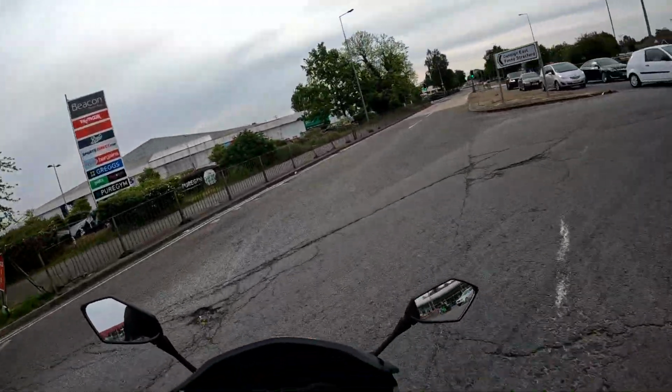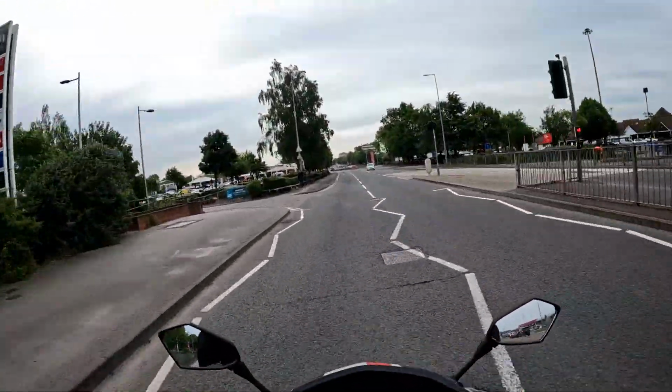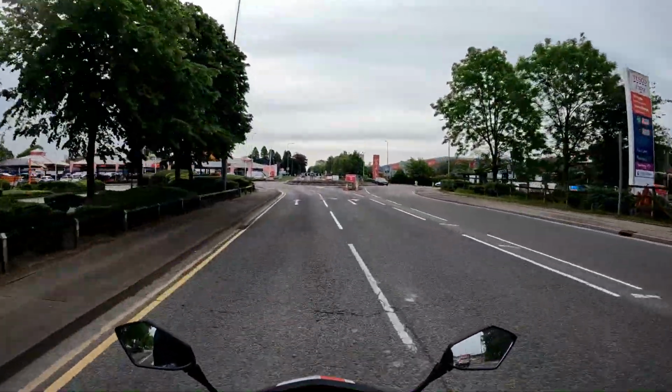Yeah, scoot around that roundabout a bit quick. And you're not meant to U-turn on that roundabout either. Naughty, naughty, naughty. Obviously late for work, he's always left his packed lunch at home.